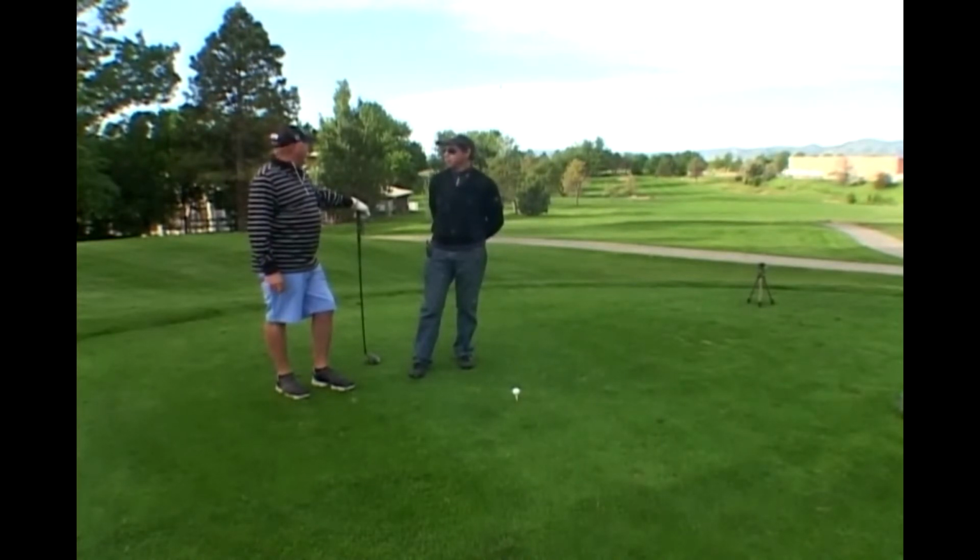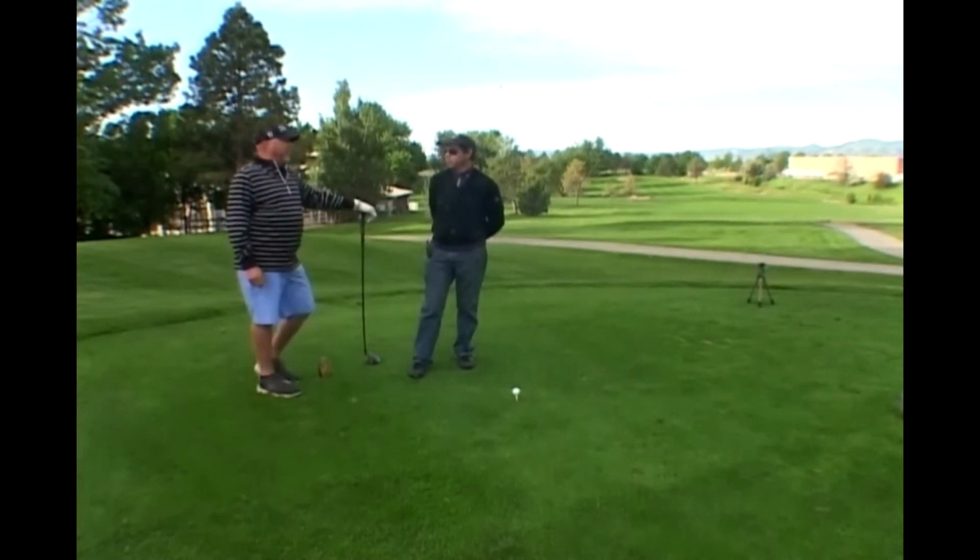So kind of get it up in the air down there in the flat, hopefully have a flat approach shot from somewhere between 120 and 140. And what kind of loft angle does a 5 hybrid have? 27 degrees, so it's a lot.